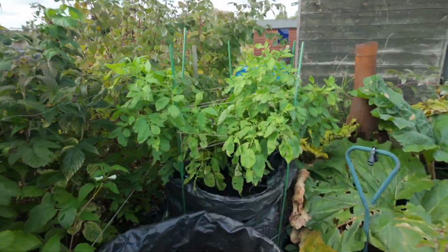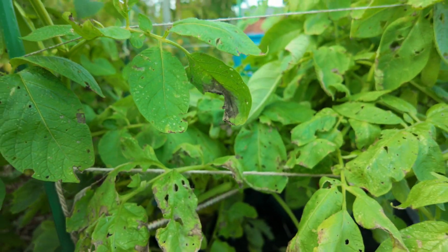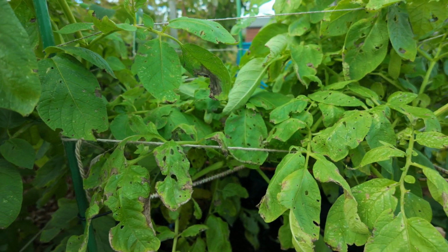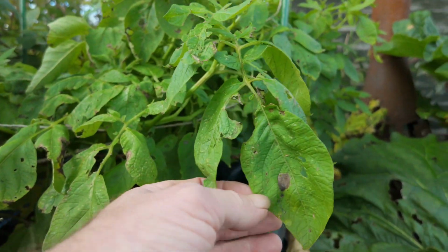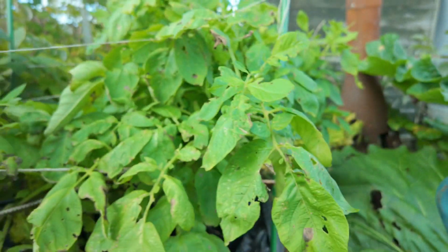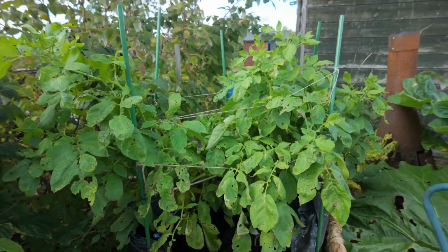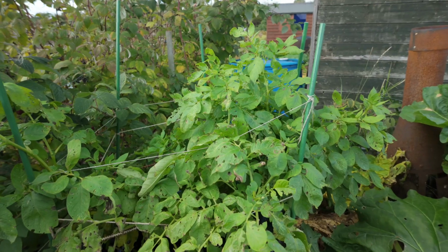So this one on here, look, this one you can tell definitely has started to get blight. Well, I think it is anyway. Like I say, if anyone knows different, I mean, there's Septoria, but I don't think it's that. I was hoping it might be just damage from the cold weather, but we've had so much rain, I was worried that we might get blight.